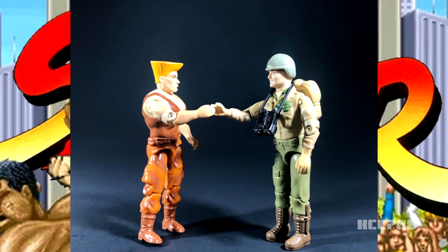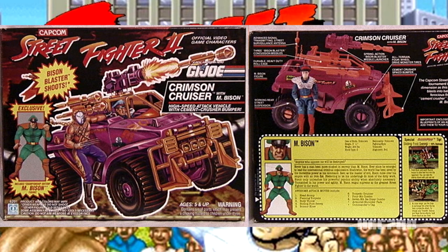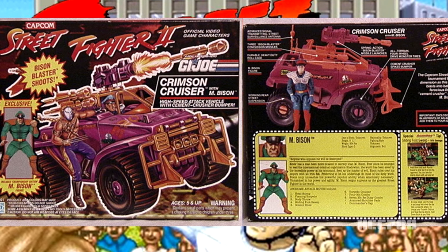G.I. Joe and Street Fighter was a great example of corporate brand synergy. I first heard about the Street Fighter toy line in my fourth or fifth grade classroom. At first, I didn't believe something so perfect could exist. Could I really have Ken, Ryu, and Chun-Li fight alongside Duke and Roadblock? When I went over to a friend's house and saw his Crimson Cruiser with M. Bison, I knew it was for real.